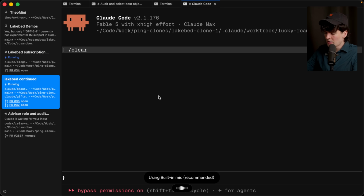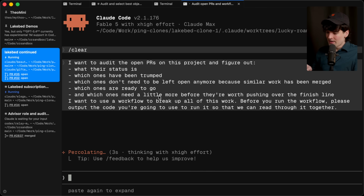I want to audit the open PRs on this project and figure out what their status is. Which ones have been trumped, which ones don't need to be left open anymore because similar work has been merged, which ones are ready to go, and which ones need a little more before they're worth pushing over the finish line. I want to use a workflow to break up all of this work. Before you run the workflow, please output the code you're going to use to run it so that we can read through it together.